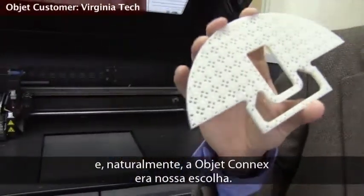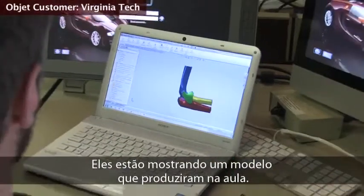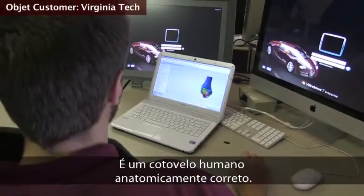And of course, Objet Connex was our choice for that. We're here with 3 students from my additive manufacturing graduate course. And here they're displaying a model they made in the class. It's an anatomically correct human elbow.